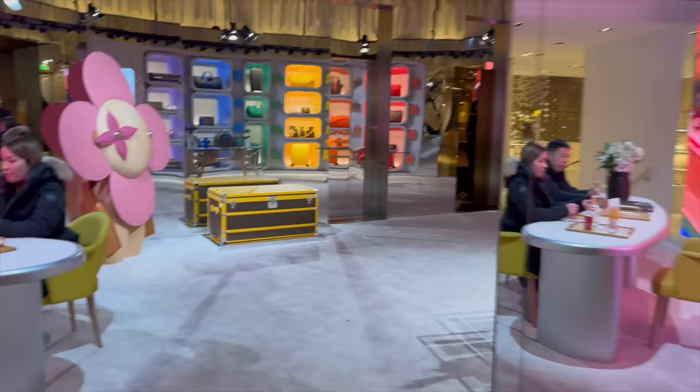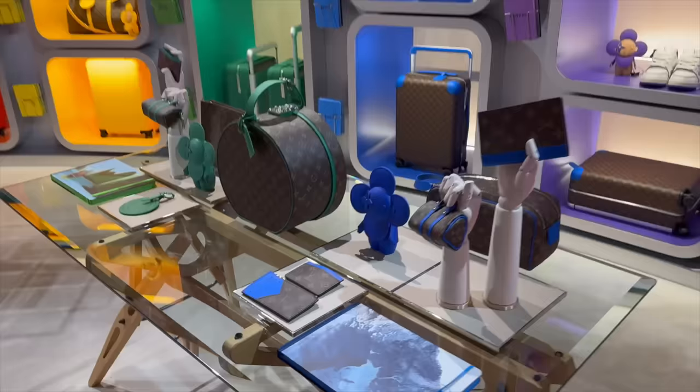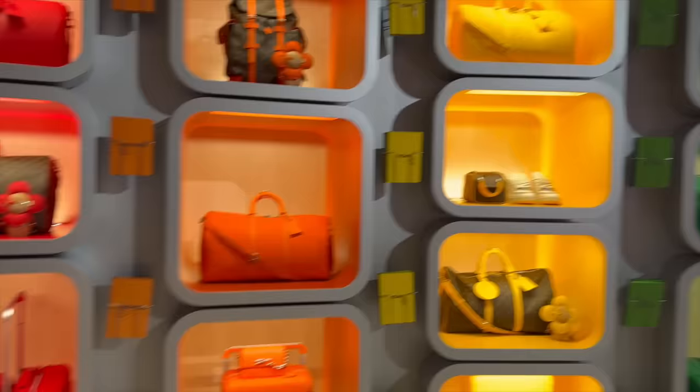And guys, look at this room, it's huge. We have the Vivian and also the new Color Mania pieces. We have the luggage pieces. These are for traveling, backpacks, passport holders with different colors. As you can see, green, oranges, very vibrant colors. Let me know which colors are your favorites. My favorite is the green, I think.